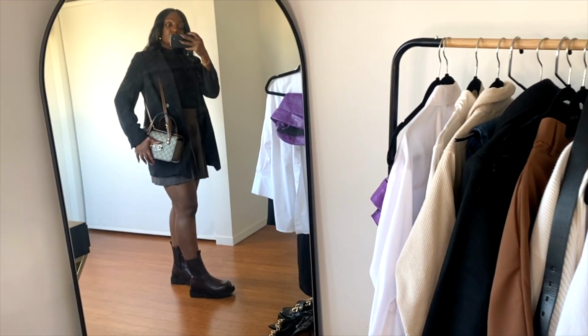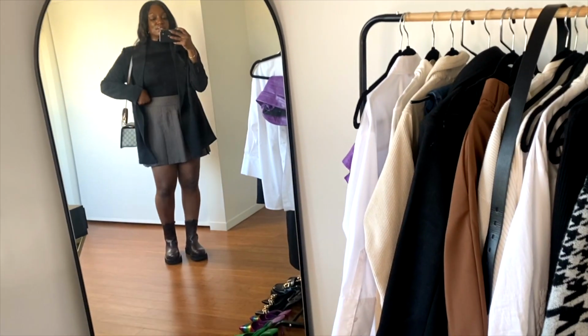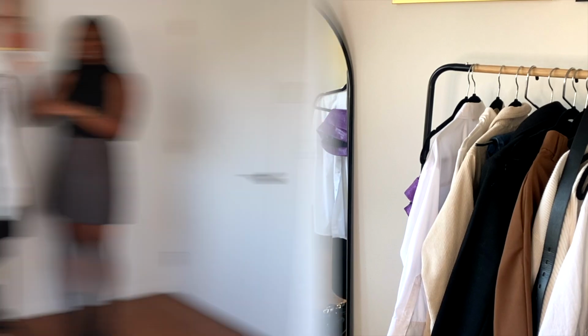Went with my Gucci, you know, top handle horse bit, but I did it with the crossbody strap just to kind of switch it up a little bit. But yeah, this is, again, very much a me look. Very preppy, but I really do like it. This is look number 7.